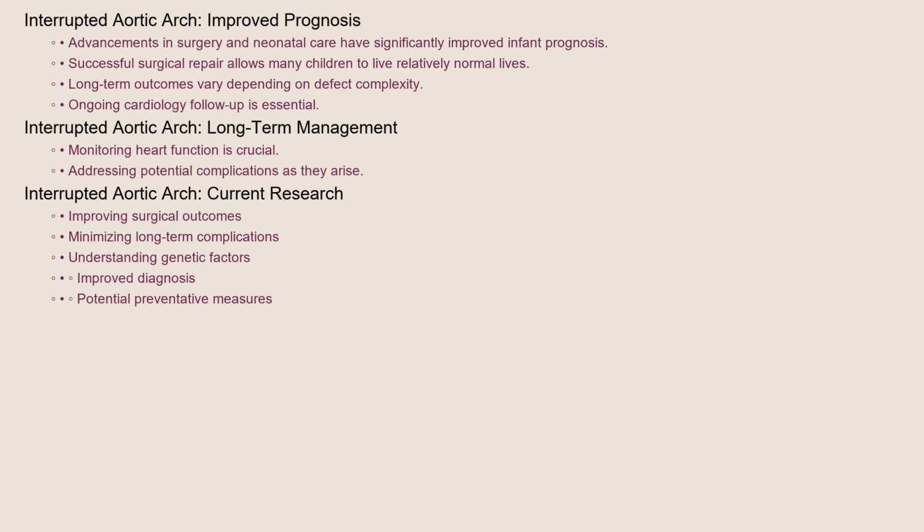The prognosis for infants with interrupted aortic arch has significantly improved with advancements in surgical techniques and neonatal care. While long-term outcomes vary depending on the complexity of the defect and the presence of associated anomalies, many children who undergo successful surgical repair can live relatively normal lives. However, they may require ongoing follow-up with a cardiologist to monitor heart function and address any potential complications.